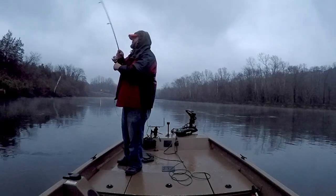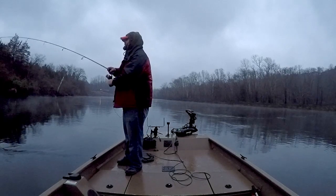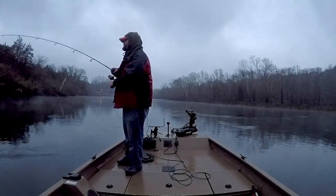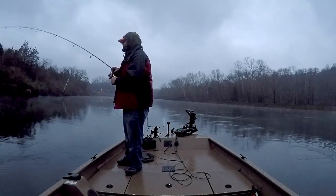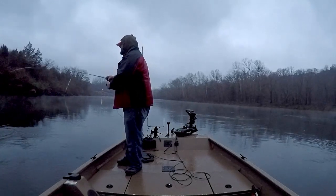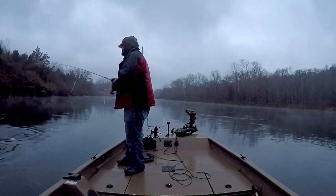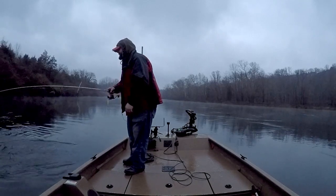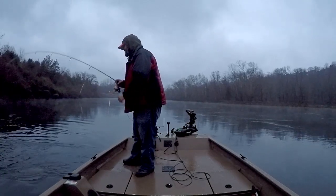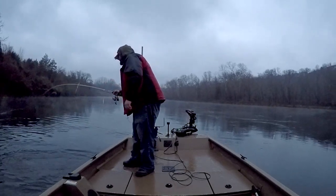There's one, and he hit that right as I paused it. I think every fish I've caught today, they are just launching themselves out of the water. I wish I could have the camera on the water right now. Oh.